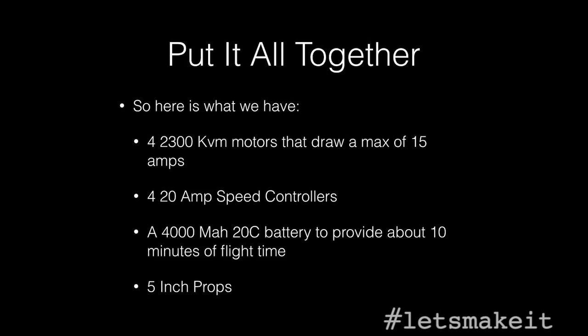We have 4 2300 kV motors that draw a max of 15 amps each. We have 4 20 amp or 30 amp speed controllers, a 4,000 milliamp 20C battery to provide about 10 minutes of flight time, and some 5-inch props. So that's how we do the math for building out any kind of multi-rotor device.